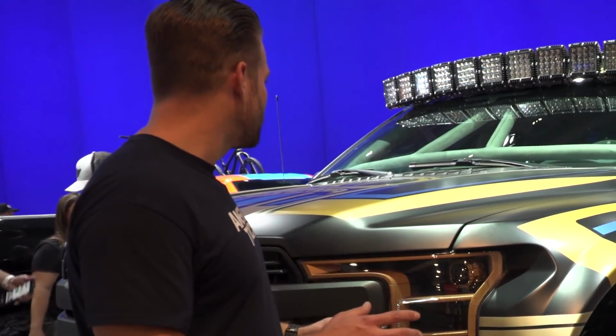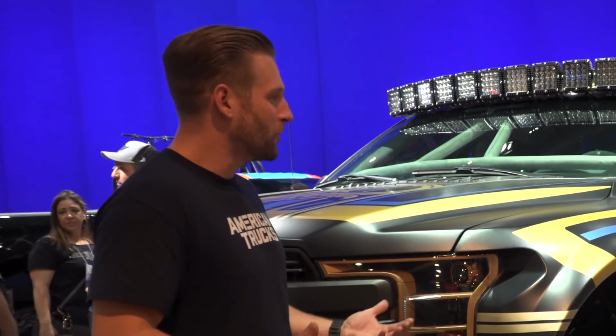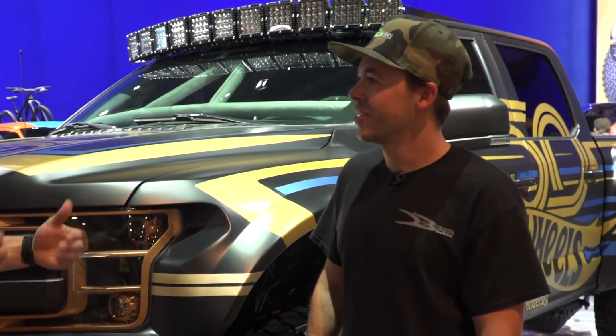This truck is completely badass, man, and you do all the work yourself, which is, I think, even more commendable because a lot of times the guys just send them off to a shop and they show up at SEMA with a shiny new truck, but you actually stand in front of your truck and you built it, so that's what it's all about.